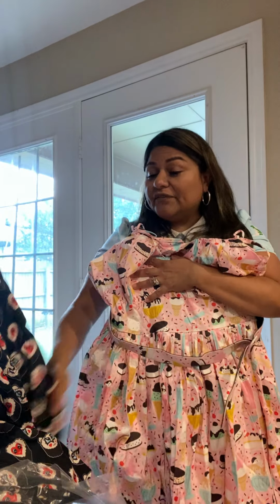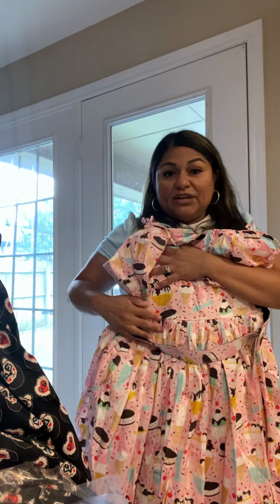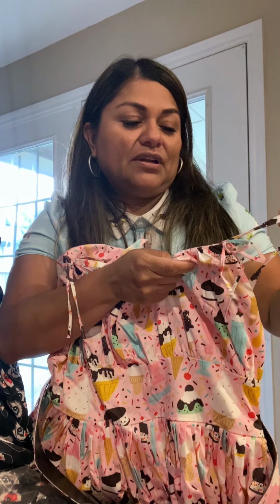All in all, this dress is amazing. The fabric is a lot heavier than this one. It's made really well. I don't normally wear pink because I'm really self-conscious, because I get really dark during the summer. But I think I'm actually going to like this.